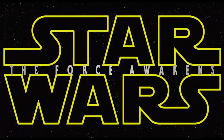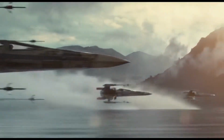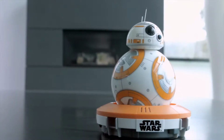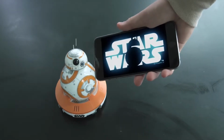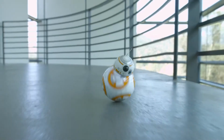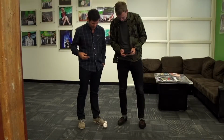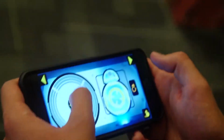Star Wars The Force Awakens isn't out in theaters until December, but you can get a taste of the film now with a new app-controlled droid from Sphero. Meet BB-8, the newest droid in the Star Wars universe. BB-8 shows off its personality as it zooms around, either exploring on its own or with your help. I met with Rob Migrant from Sphero, who gave me a chance to take BB-8 out for a spin.